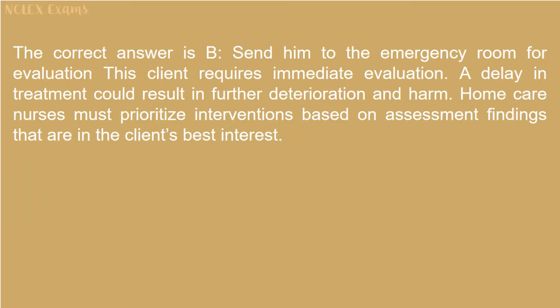The correct answer is B. Send him to the emergency room for evaluation. This client requires immediate evaluation. A delay in treatment could result in further deterioration and harm. Home care nurses must prioritize interventions based on assessment findings that are in the client's best interest.